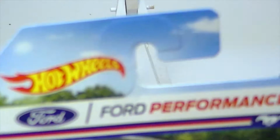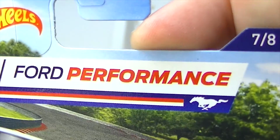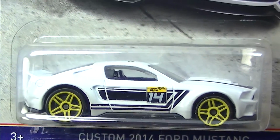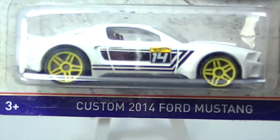Number 7 of 8. Come on. It's not even that important. There we go. That is the custom 2014 Ford Mustang. By the way, we are going to open these up. I don't care about the card art. The card art's nice in them. I just don't care about it.